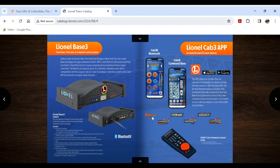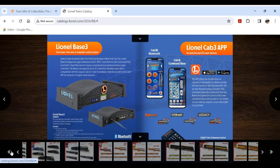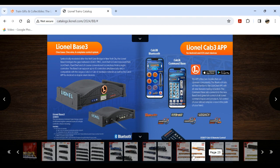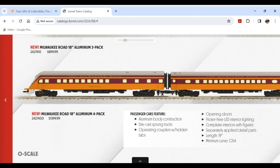The 4-car sets in the beginning. Let me get back to that here. The Hiawatha 4-car sets. They have the ducktail, and they have the sound on the back car here.